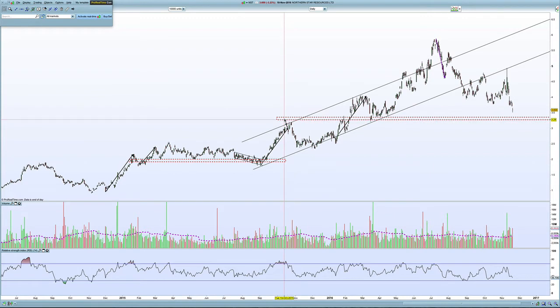And I've extended this box here. This 330 zone had been a bit of a key level in the past. And it retested that when it had broken through. And it wouldn't surprise me if we test that zone in the next few weeks or maybe next week, as a lot of the gold stocks seem to be under pressure.